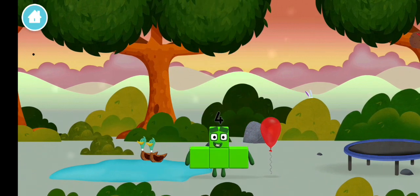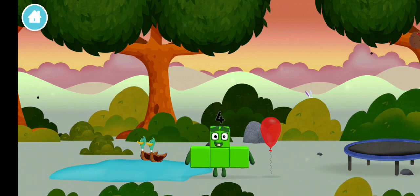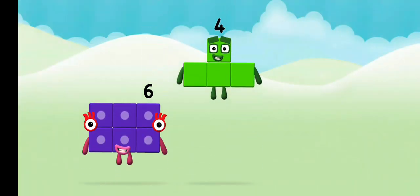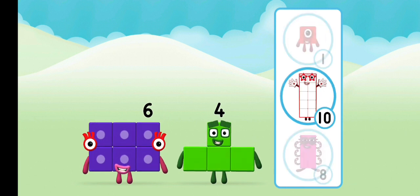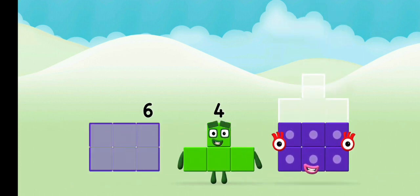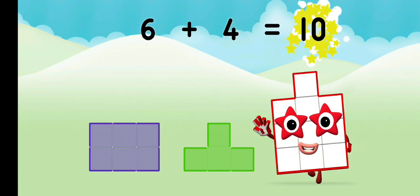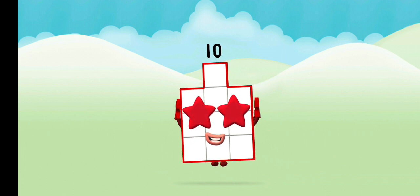Which number block is this? I am 4. 1, 2, 3, 4. 4 blocks. Do you know which number block you'll make when you add these two number blocks together? That's the correct answer. Add the number blocks together. 6 plus 4 equals 10. Congratulations!